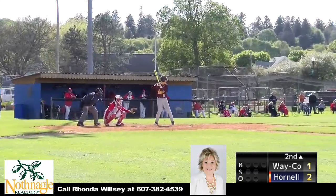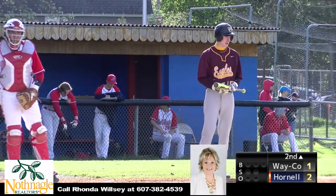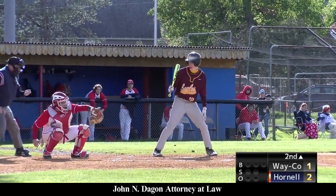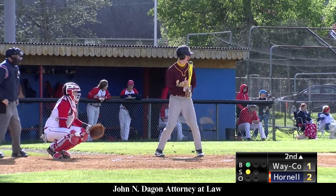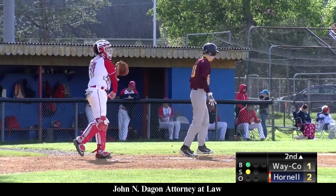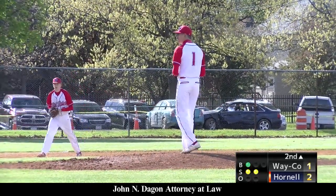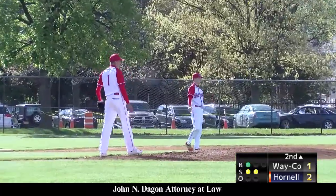Welcome back. 2-0 Hornell. At bat, number 18, Jack Gibson. Hitting .385 on the season, so he's got a bat behind him there. Jack Gibson, 12th grader. Swings through that one. Good pitch by DeSena. Gibson swings through that. Strike 3. Second strikeout for DeSena.